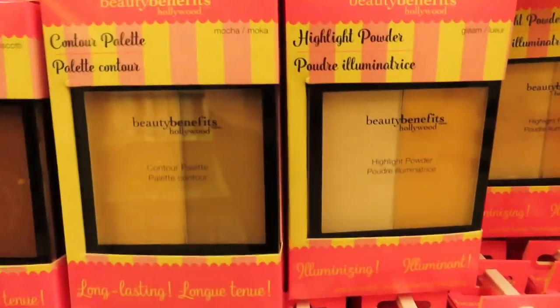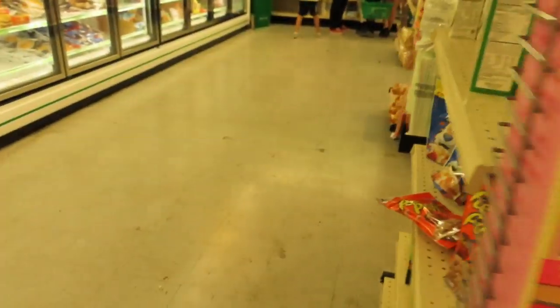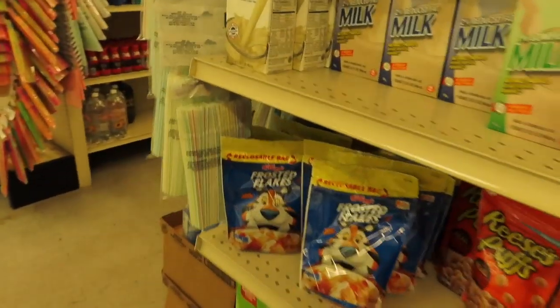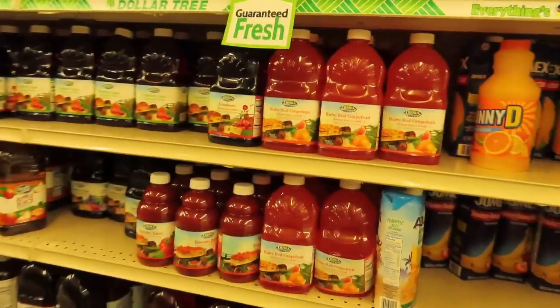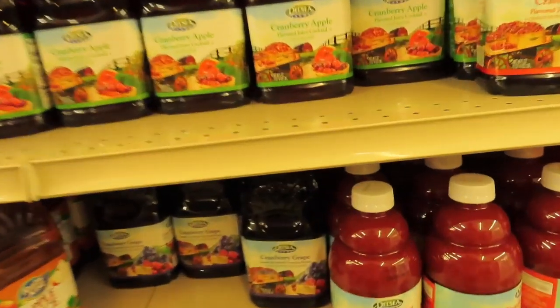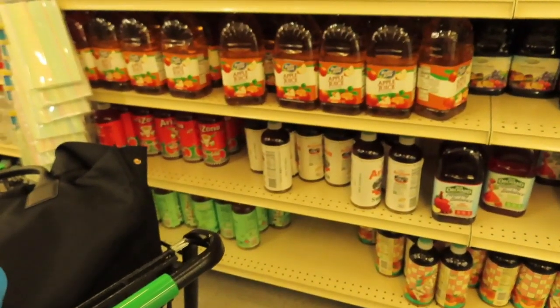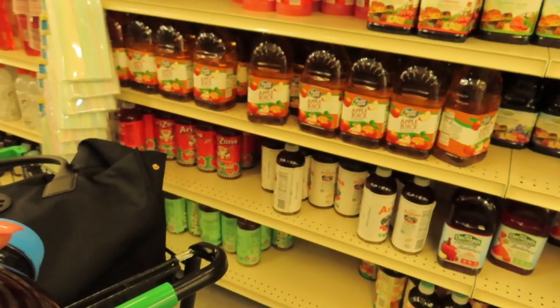Look, highlight powder. Never seen them before. Keep going here. Now we are getting into the food. New Orchard. I think the kids really like these juices. I think I'm going to get one. I think I'm going to get that apple. Oh, it's diet. Who wants diet juice? Seriously.